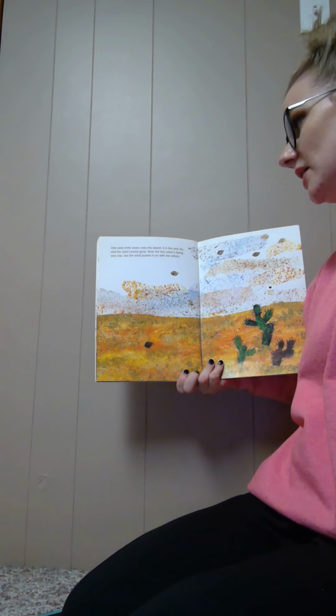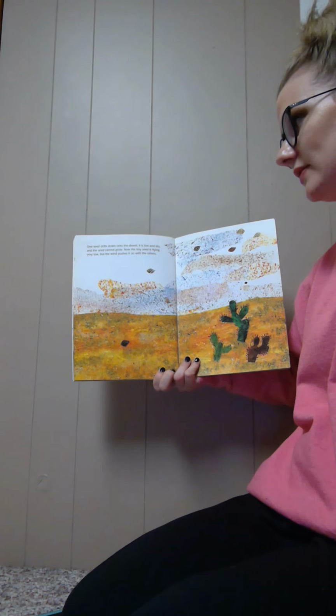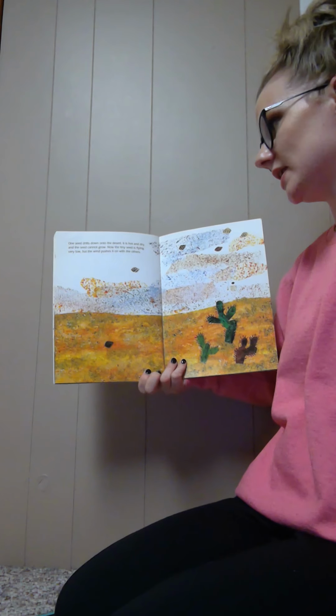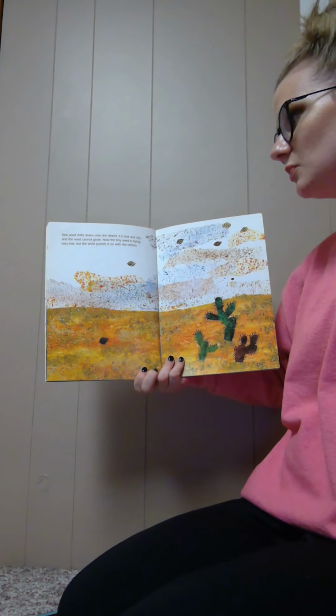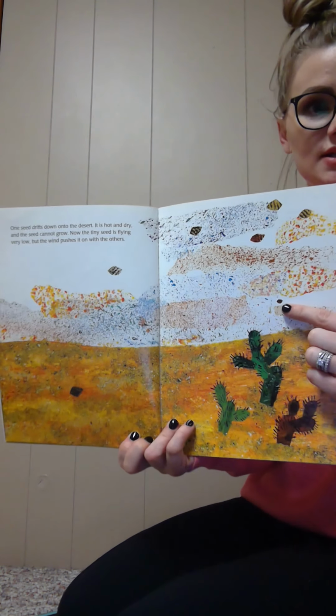One seed drifts down onto the desert. It is hot and dry in the desert. The seed cannot grow. Now the tiny seed is flying very low, but the wind pushes it on with the other seeds. Here's the tiny seed.